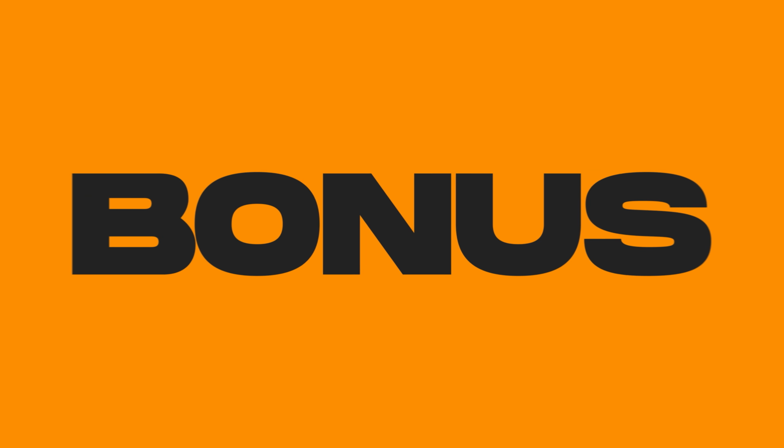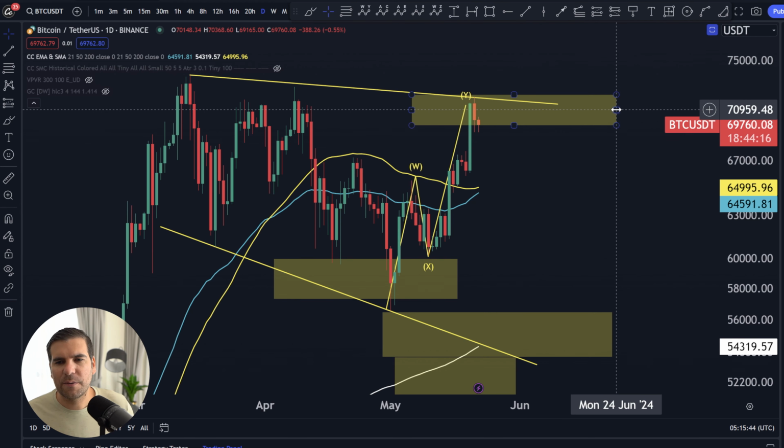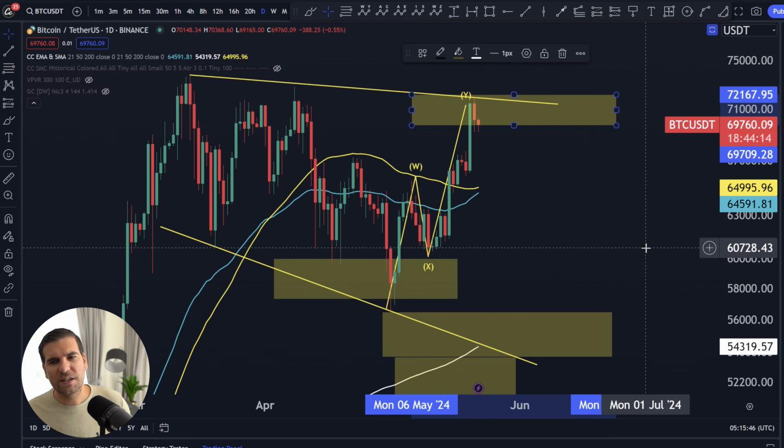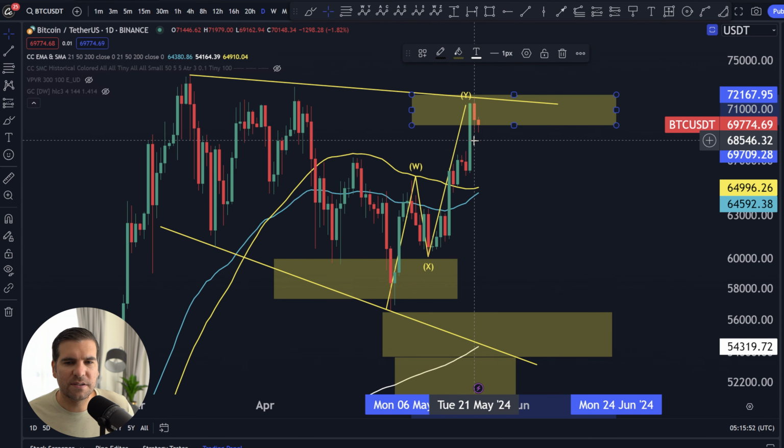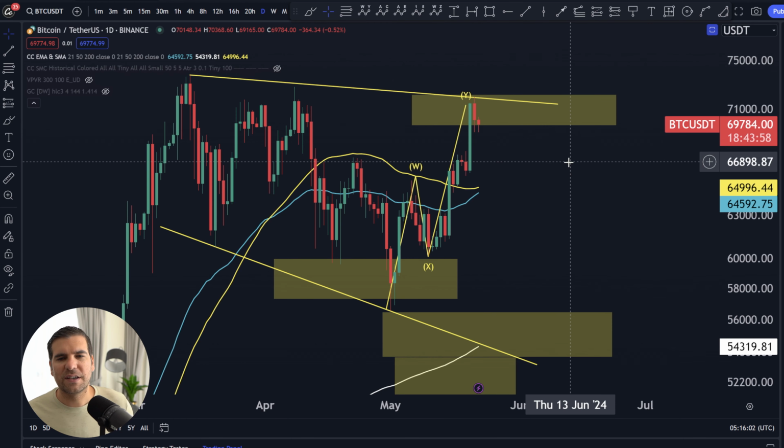Okay guys, we're going to kick things off here with BTC paired up with USDT. We're on the 1-day Binance chart, and following on from the previous video, our targeted range was $69,709 to $72,167. We rallied up, we hit a high of $71,979, and we've seen a couple of red candles being printed here as we get rejected from this area.